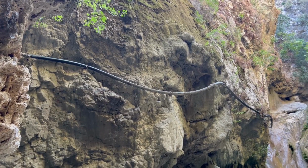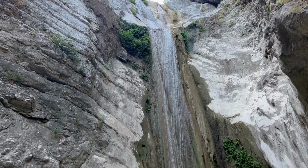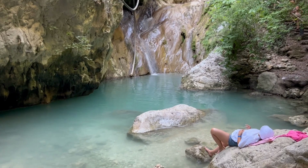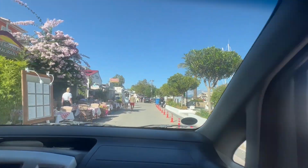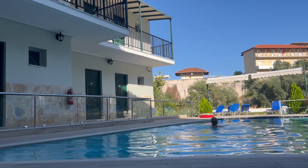However, it quickly seemed like the water was being pumped up to the top of the waterfall. You can swim in the blue water, but expect not to be alone, since there was a constant stream of visitors. We passed through Nikiana on our way back to the hotel, where I was the first to cool off in the pool, all by myself.